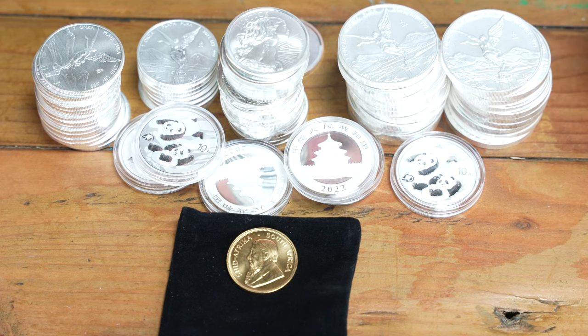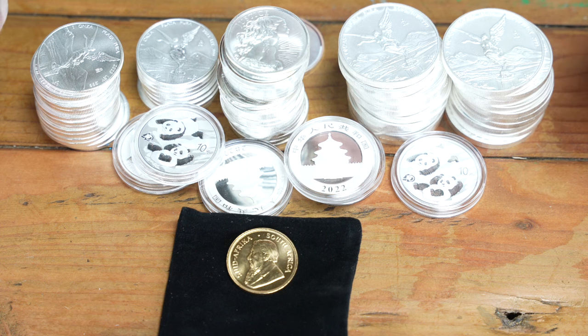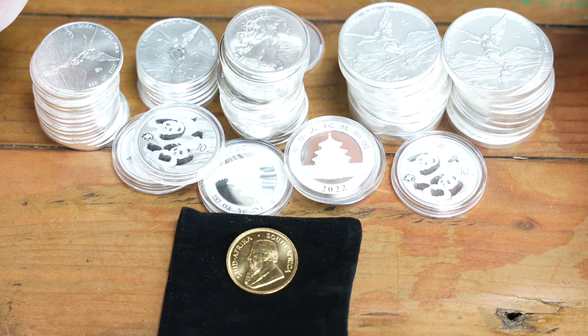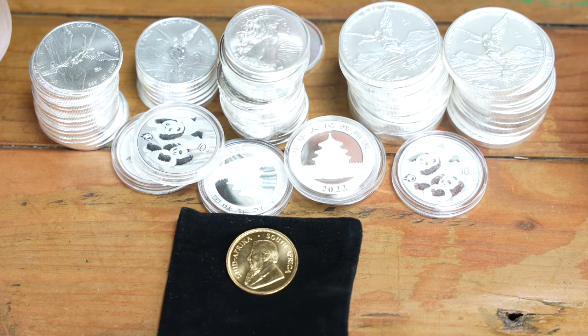In my opinion, it should be called the silver to gold ratio, but that's neither here nor there. Let me tell you that it is near an all-time high, and silver can just not buy you the gold that it could before in history. So let's first start by talking about the gold to silver ratio. It's pretty simple. It's how many ounces of silver it takes to buy 1 ounce of gold.